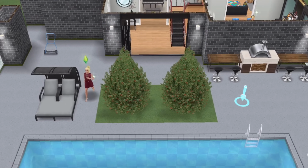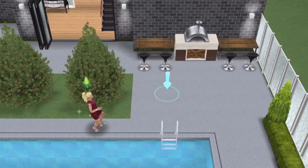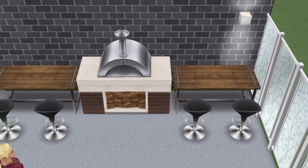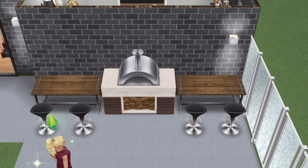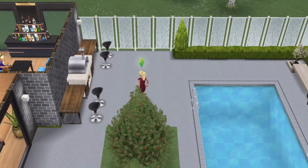But out here, I have decided to place some green patches in the area. I was inspired by the original build here to do that. But Santa's farmhouse pizza oven matches these tables because, you know, we don't have the actual pieces that go with it. So I thought this was a good idea. It worked well, particularly with the logs of wood underneath. So that's where they'll eat.